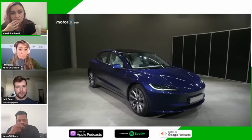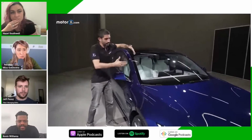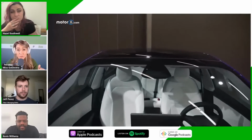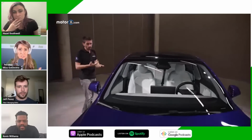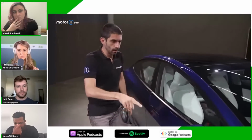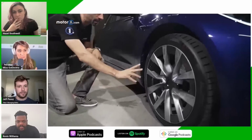The aerodynamic profile, since they modified the front fascia and a little bit on the body, is a 0.219 coefficient of drag, which is an improvement from the previous version of 0.23. That is really great to see, and I think that's generally where we're seeing a lot of the range improvements here. They're saying it's about an 11 to 12% improvement over the current Model 3, that's a big feat. It just shows that aerodynamics is really important when it comes to range with EVs.